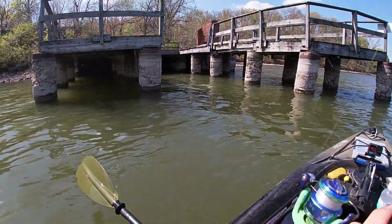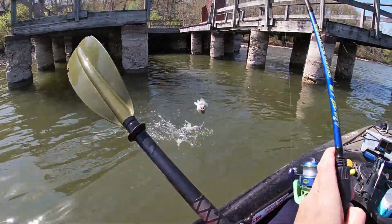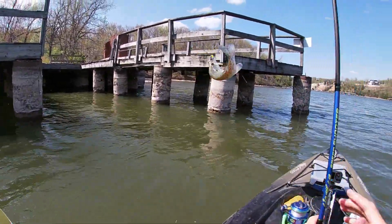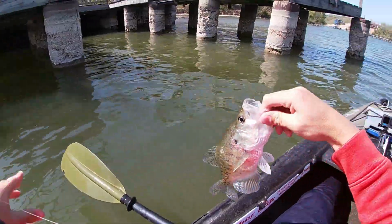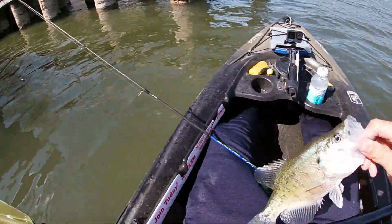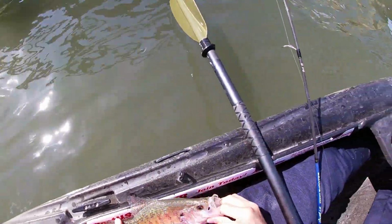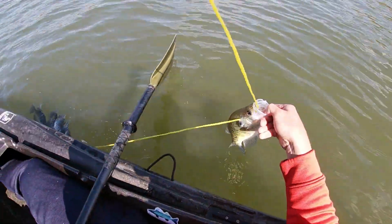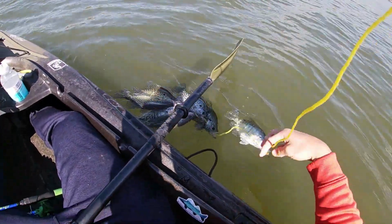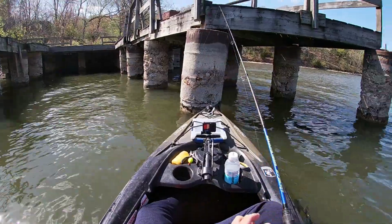Right there. 3 casts in a row of that spot. They are in there thick. That's a female. Got it. Sweet. Another female crappie that time. 11-incher. Good enough for the strainer as well. Awesome. Number 8.